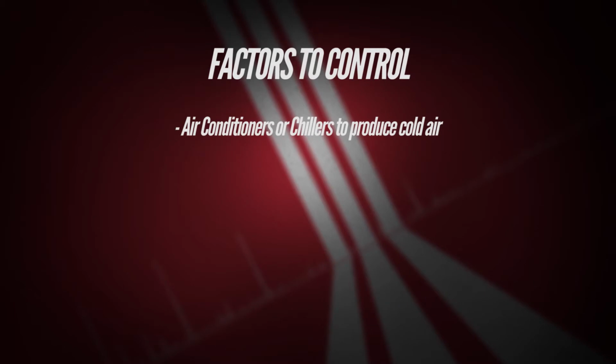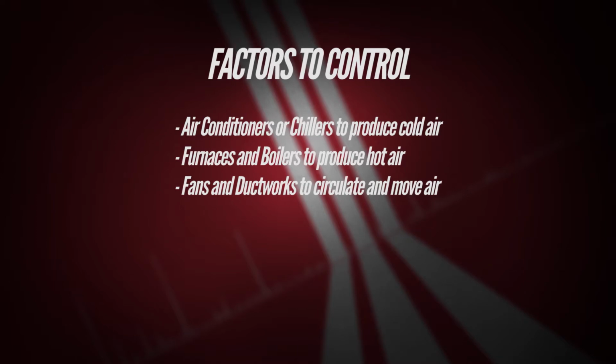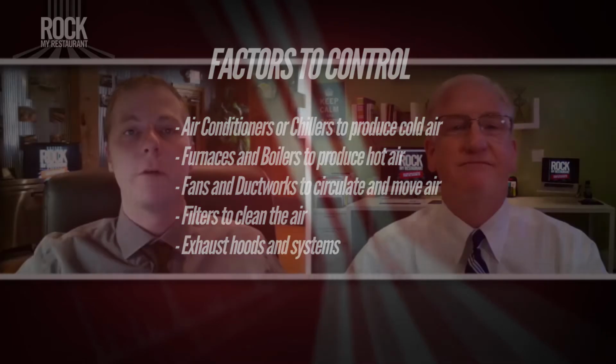That's right, Bill. We always want the guests to be comfortable in our dining rooms and kitchens. And the HVAC systems are the components that we use to achieve the comfort zone in the restaurant space. The HVAC system is able to find and maintain the comfort zone by controlling a number of factors. Air conditioners and chillers that produce cold air, furnaces and boilers that produce hot air, fans and ductwork to circulate the air in a space, and filters to clean the air. And of course, exhaust hoods and systems to remove cooking exhaust and odors from the restaurant.